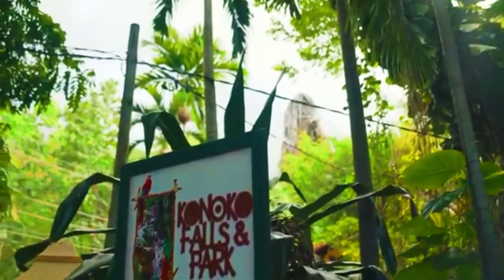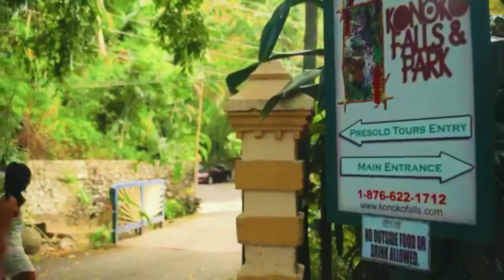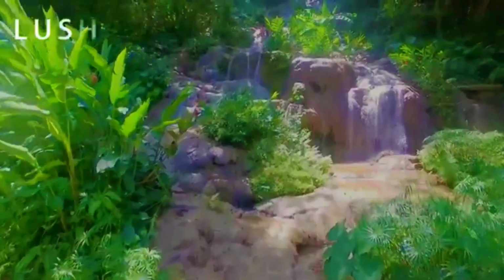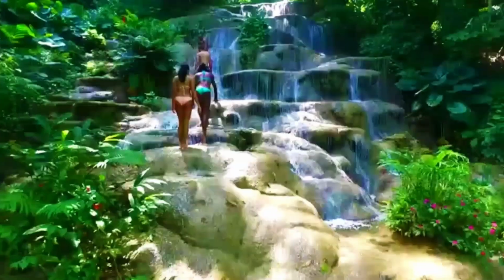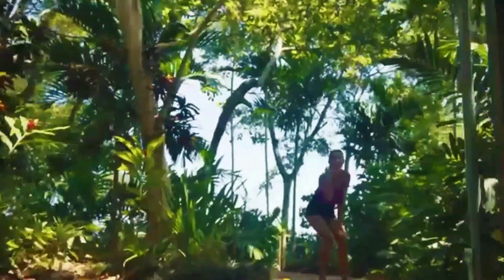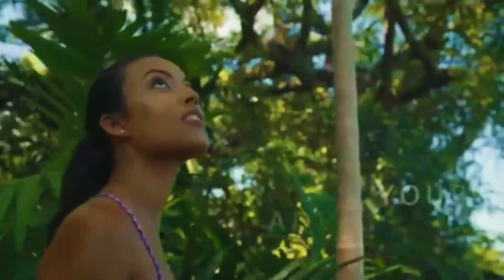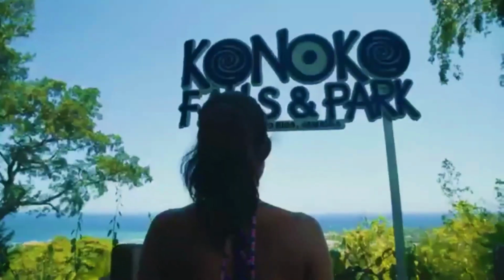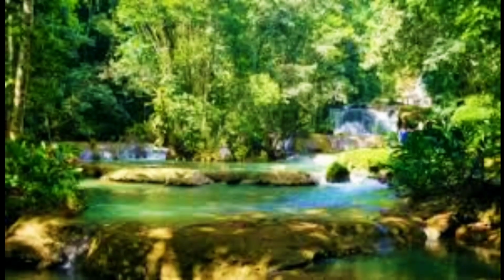Number 4, Konoko Falls in St. Ann. This large cascade series is nestled in the hills of St. Ann overlooking the resort area of Ocho Rios. Just 5 minutes away from the town center, the ascension of the falls is easier than it may look. I recommend climbing for the sheer satisfaction, plus lying on the rocks near the top as you listen to the flowing water. The venue also includes a Taino museum, mini zoo, and eatery for a full day of enjoyment. It's not far from one of the most famous Jamaican waterfalls, and that's Dunn's River.